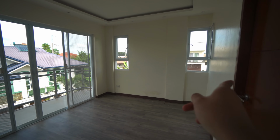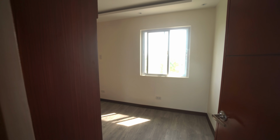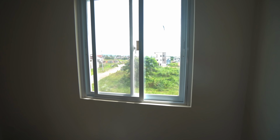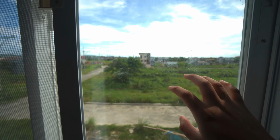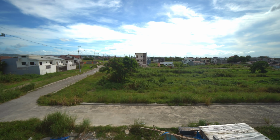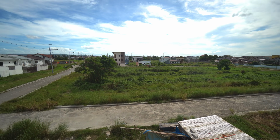So let's go here sa next room. And this one, parang pareho lang siya sa kakatingin lang natin na kwarto. And of course, you have the sliding window, and may view ka dito ng village. Makikita nyo na konti pa lang yung properties dito kasi malaki yung Greenwoods. So hindi pa naman lahat ay natatayuan ng bahay dito.